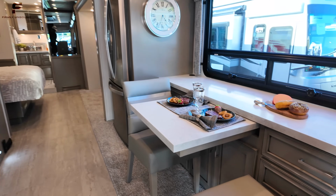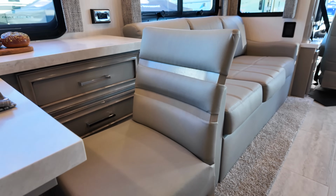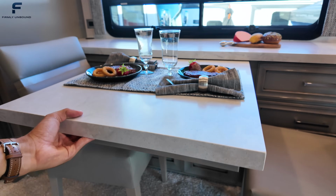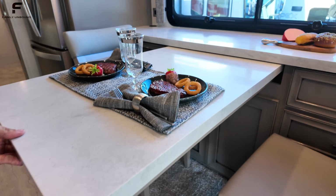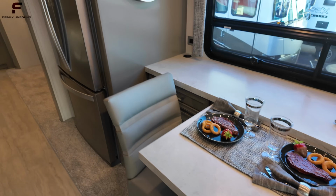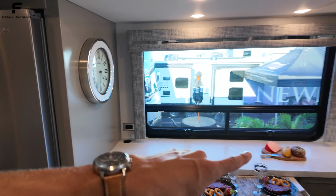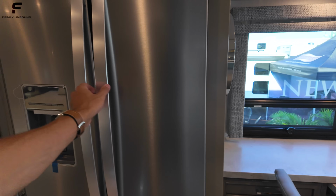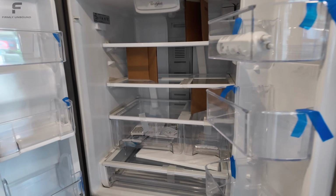Now getting back over to the dining area, let you see the accents in those seats real quick. Looks pretty nice. And then you pull this out and you do have an extending dining table there. So extending your eating surface when you need it. Very easy to use. Comes with this clock, nice little accent. Outlets on both sides of this table. And then you have your Whirlpool refrigerator. Does have the water dispenser on the door.